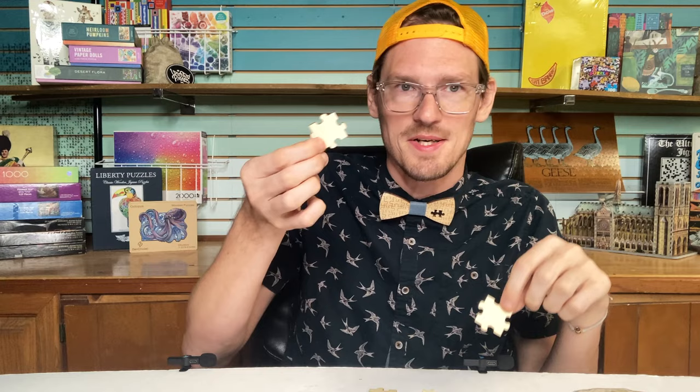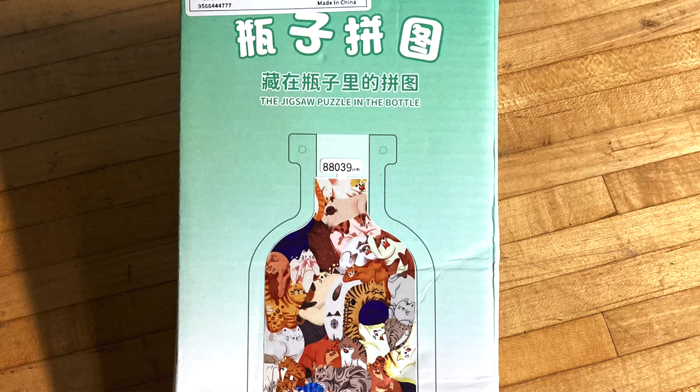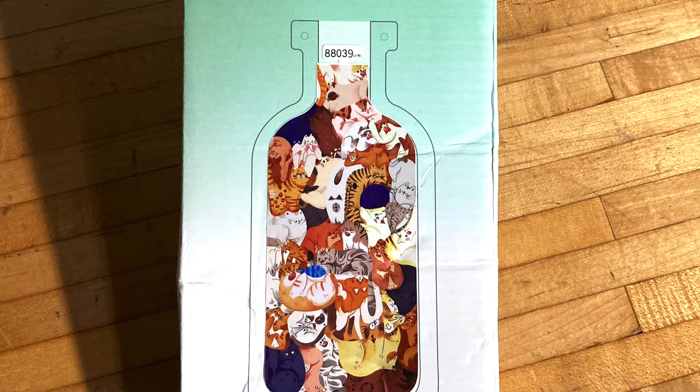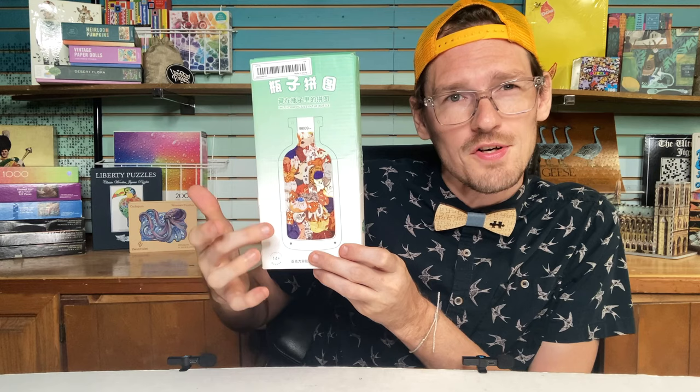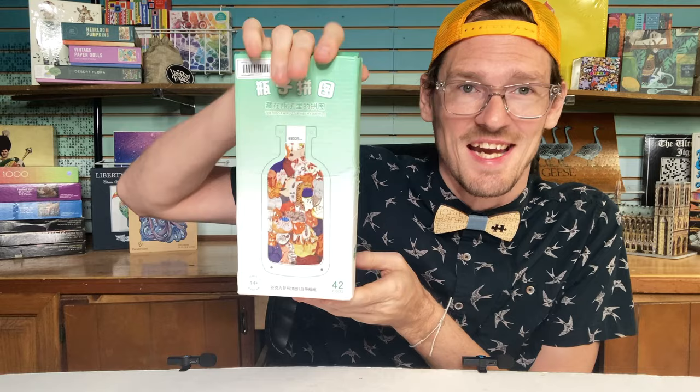Okay, and I have one last puzzle to show you today, and I am going to solve this one. This is called the Jigsaw Puzzle in a Bottle. It's a 42-piece puzzle. This one is cats, but they have it in a few different designs. It's an acrylic puzzle, and it comes with an acrylic bottle-shaped frame that holds it. So I'm really interested to see how this comes together. Let's take a look at it.